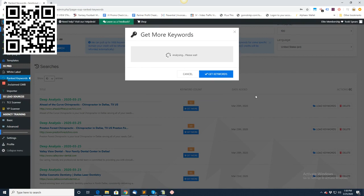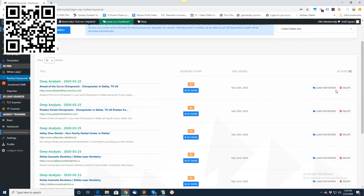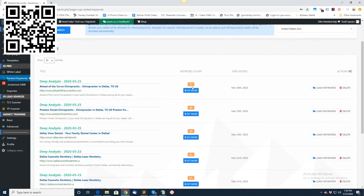Now we're going to run a few hundred more keywords where they're ranking for those particular keywords. We can load them all right here. We can see he has pretty bad SEO. He only has 3 in position 4 through 10, and the rest are way down in the rough there. So this guy could probably use a lot of help with SEO. But very cool stuff. There's a lot of ways to use ranked keywords to your advantage, and I explained some of that a little bit earlier.